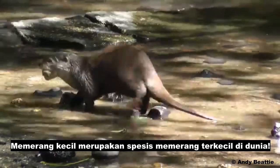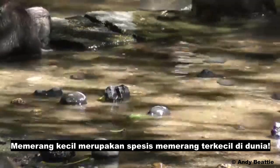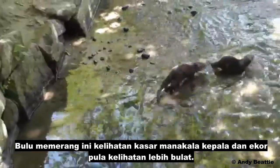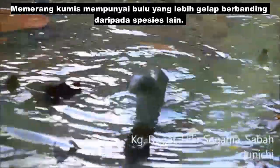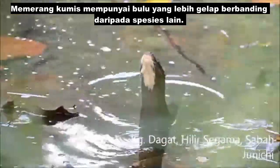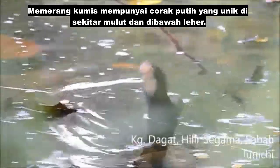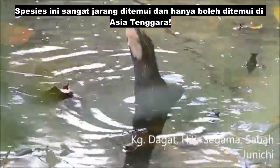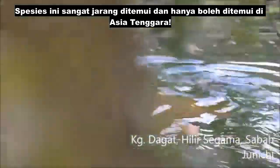The Asian small-clawed otter is the smallest otter species in the world. Its fur is slightly rougher and the head and tail are rounder. The hairy-nosed otter has a darker fur color compared to the other otter species. It has a unique white patch on the mouth area and under the neck. This otter is very rare and can only be found in Southeast Asia.